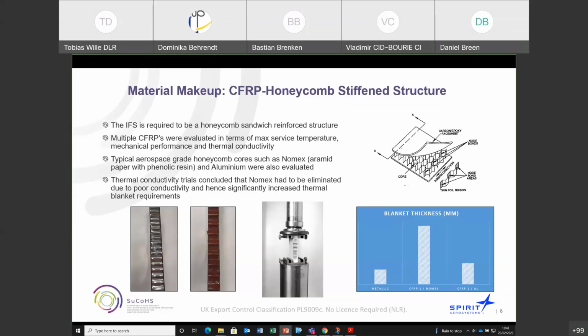In terms of the honeycomb cores themselves, typically in aerospace, grade honeycomb cores are Nomex, which is aramid paper infused with phenolic resin, created into a honeycomb structure, or aluminium honeycomb cores. Now, both of these were evaluated. However, with excellent thermal conductivity a requirement, we did need to conclude that Nomex had to be eliminated because of poor thermal conductivity. Hence, we needed to focus on the aluminium cores.